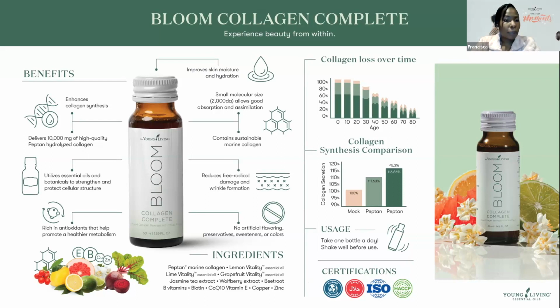I did mention at the beginning that there is also an addition of essential oils in this Bloom Collagen. So we've got grapefruit, we've got lemon, and we've got lime as well. And they also mostly help with vitamin C, like grapefruit and lemon. They have a high content of vitamin C, which is a high antioxidant, which also helps protect the skin against sun damage and aging.